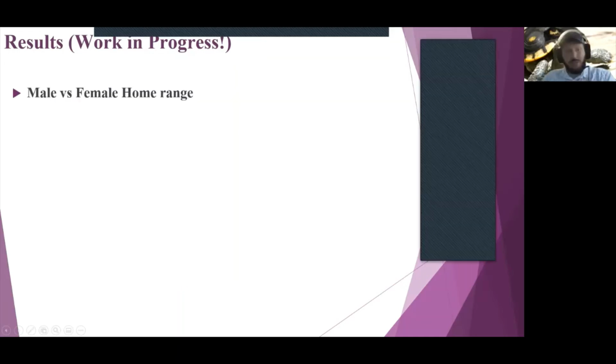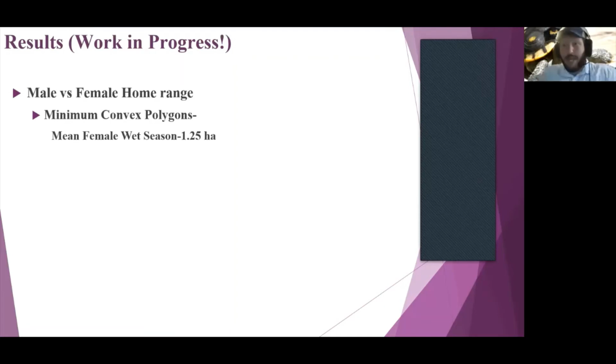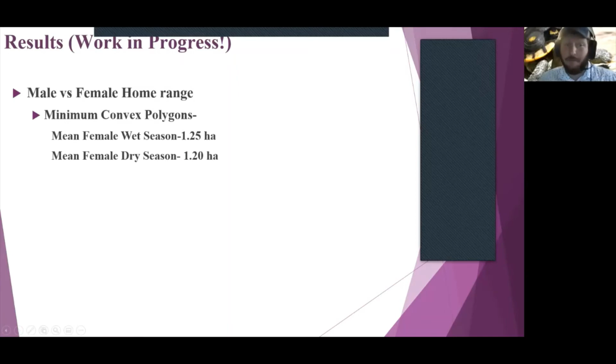Now, overall, the results that we're seeing, I'm going to give you this data in what we call hectares, that's the measurement. So the minimum convex polygons of these animals, we're going to break them down by sex and also by season. Female turtles in the wet season had a minimum convex polygon home range of about 1.25 hectares. In the dry season, that reduced a smidgen to about 1.20 hectares.